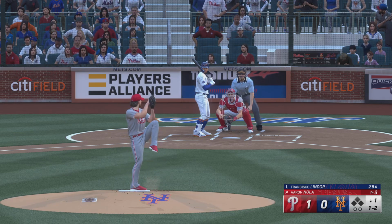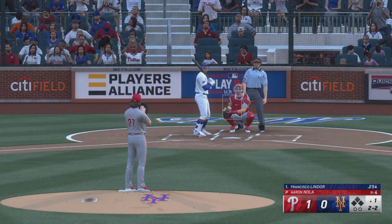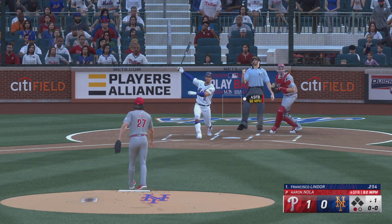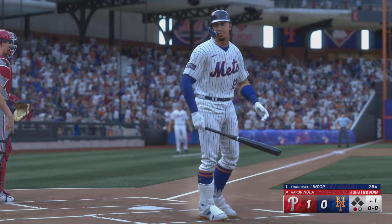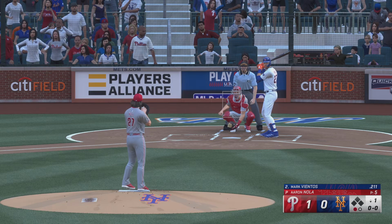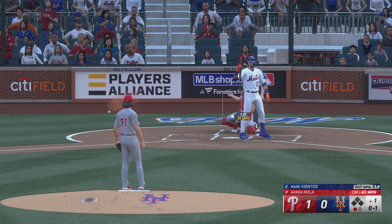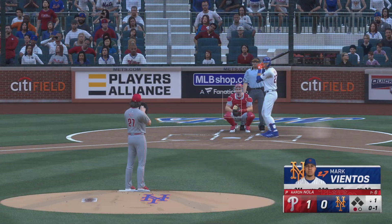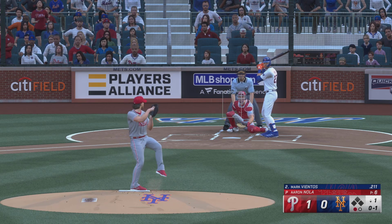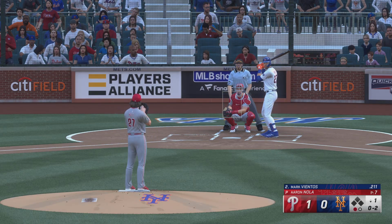Righty delivers. Pitch misses, and it's 2-2. Swing and a miss. Couldn't catch up to the heater. And now it's Mark Vientos. And first offering is fouled off. Nola's a guy that can rack up a lot of strikeouts throughout the year, Boog. He's got multiple seasons with 200-plus Ks and a pitch arsenal that leaves most hitters frustrated as they walk back to the dugout. 2 strikes.